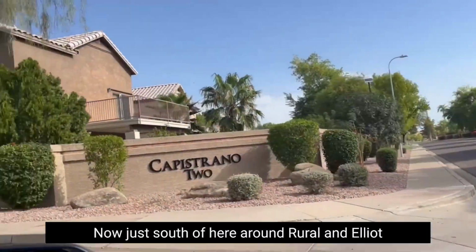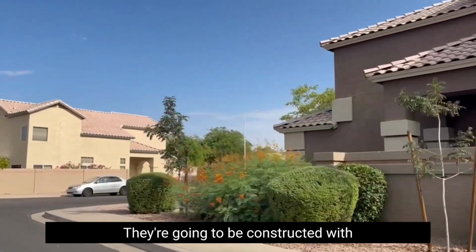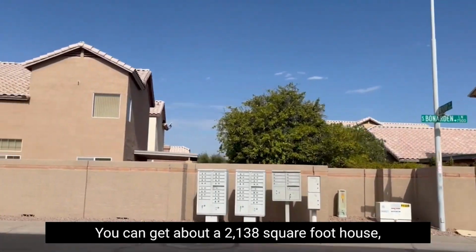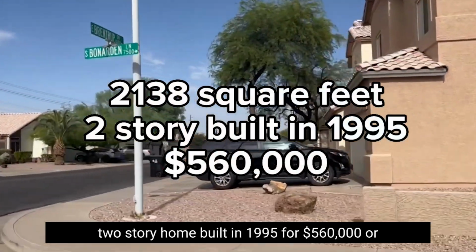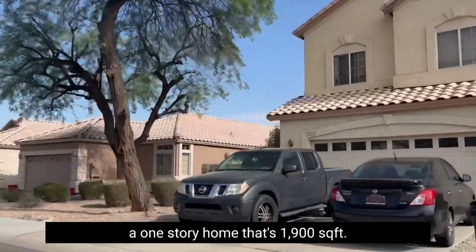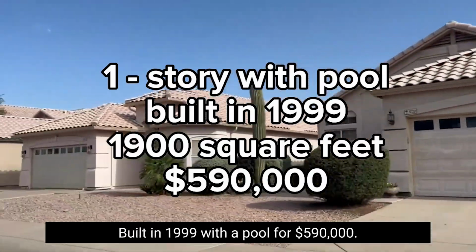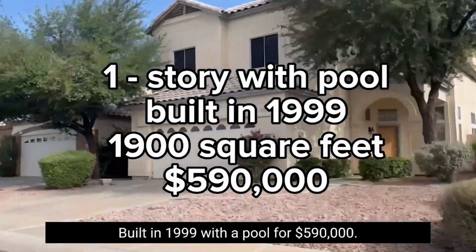Now, just south of here, around Rural and Elliot Roads, you're going to find Spanish-style homes. They're going to be constructed with stucco exteriors and tile roofing. You can get about a 2,138 square foot, 2-story home built in 1995 for $560,000, or a 1-story home that's 1,900 square feet, built in 1999 with a pool for $590,000.